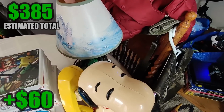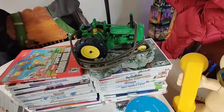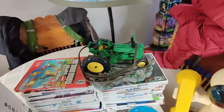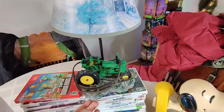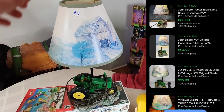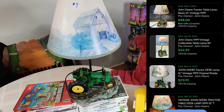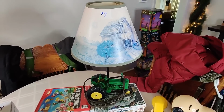I also picked up this lamp back here. Let me get this out here. This is a vintage John Deere, just a little desk lamp. It's got the tractor on there. It's very well made. Is that a chip? I don't think so. It's just a Wii box sticking out. I'm blind. $7. I was surprised at the price, so I bought it. And I do think I could sell it for right around $30 to $40, somewhere in that range, especially in this condition.